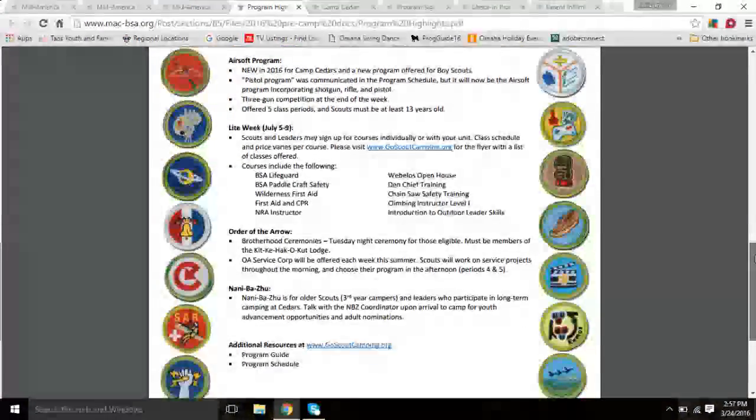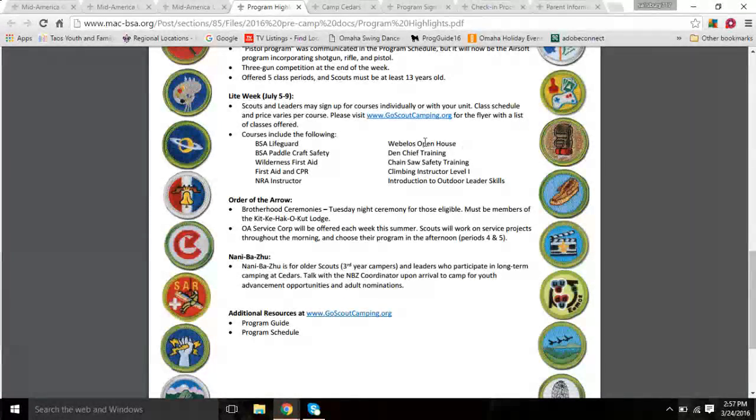I already mentioned Airsoft. So, Life Week. Life Week is going to be July 5th through the 9th. That is going to offer a few unique opportunities, both training opportunities for youth and adults. You can see listed here we have BSA Lifeguard, BSA Paddlecraft Safety, Wilderness First Aid, which is great for anybody going on a high adventure trek or even around the area, and NRA instructor training to utilize some of our shooting sports opportunities.